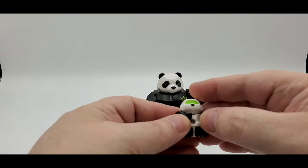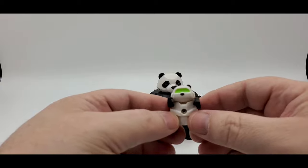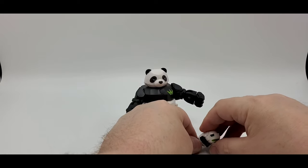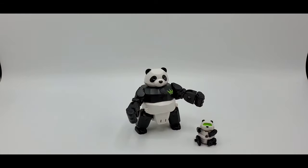And this guy, you just untab the arms and the legs. Little mini me. My God, it looks so cool. So there you go. Let me climb up a little bit. And I will be right back. Yeah, he ain't gonna stand up for me. You just sit down.